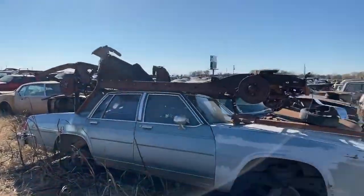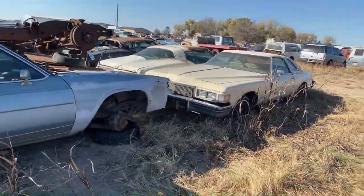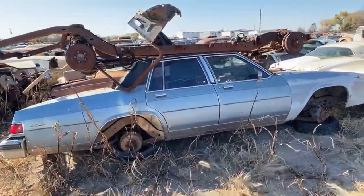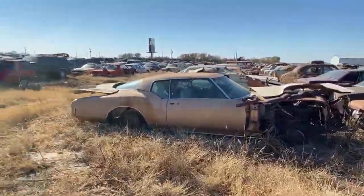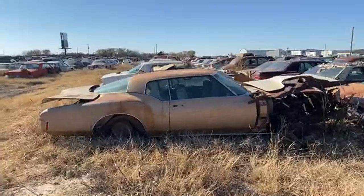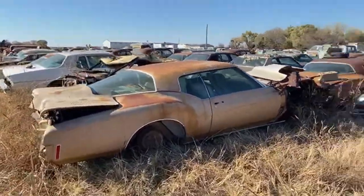75 Buick Riviera, that's something you don't see every day. Collector's Edition 85 LeSabre. We're going to work our way back around here. We had a question about square Caprices. I've got a 77 Caprice, so we're going to catch that when we get back over this way. Some more boat tail rivvies, a 72 and a 71 right here.